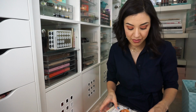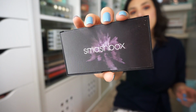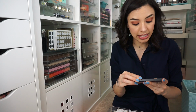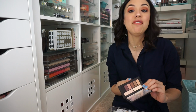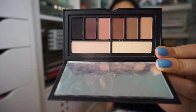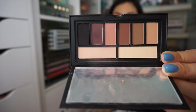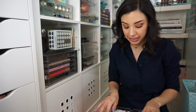Then we have a little Smashbox palette. I think they released like 12 of these, but I only kept one of them and I gave all the others away. This is the matte palette. Why did I keep the matte one? Out of all the ones that I could have kept, I kept the matte one because apparently I needed another matte eyeshadow palette. So we're gonna put that in the all matte eyeshadow palette pile.